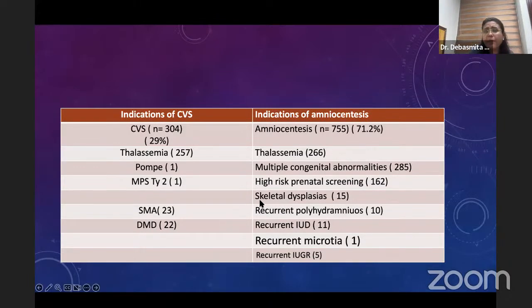Then multiple congenital abnormalities, almost 285 cases we got. High risk on prenatal screening, almost 162. Skeletal dysplasia, 15 cases, recurrent polyhydramnios, 10 cases. In one case of recurrent polyhydramnios, the patient had suffered eight pregnancies, and the baby used to die at around 8 months intrauterine. But the main complaint was only polyhydramnios. The baby used to be anatomically normal.